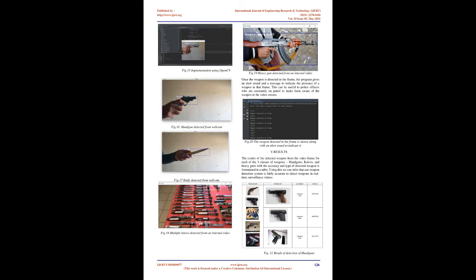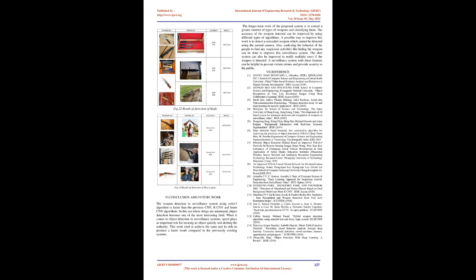Training the model. The darknet repo is cloned from GitHub, and using the darknet53.conv.74 file, the pre-trained weights are used for transfer learning and the neural network is trained on our weapon data. The training takes place for 6,000 iterations. Once the training is completed, the trained weights file and YOLOv3.cfg file are generated, which can be used for weapon detection.